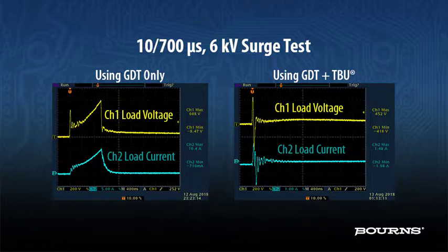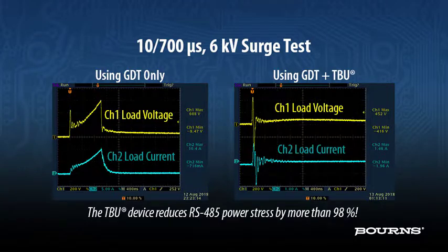These graphs show clearly how transient current is blocked from the protected load. Since the energy seen by the load is current times voltage times time, the TBU solution ensures the load is subjected to minimal energy since current is kept to a minimum.